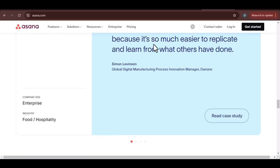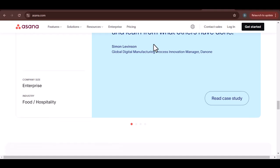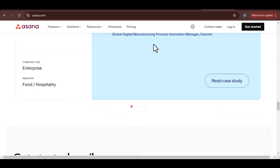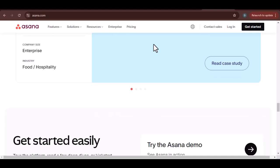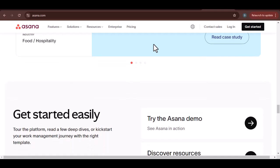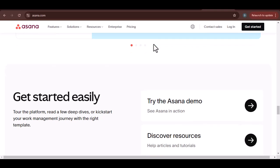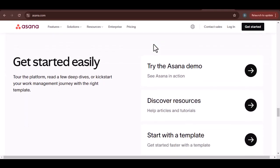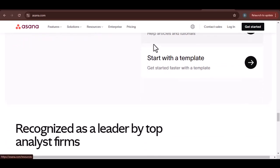Asana is a powerful project management tool that can help individuals and teams stay organized, productive, and aligned. With its user-friendly interface, powerful automation features, and integrations with other tools, Asana is a great choice for anyone looking to improve their productivity. So, if you're feeling overwhelmed by your to-do list, give Asana a try. You might be surprised at how much it can help you simplify your workflow and achieve your goals.